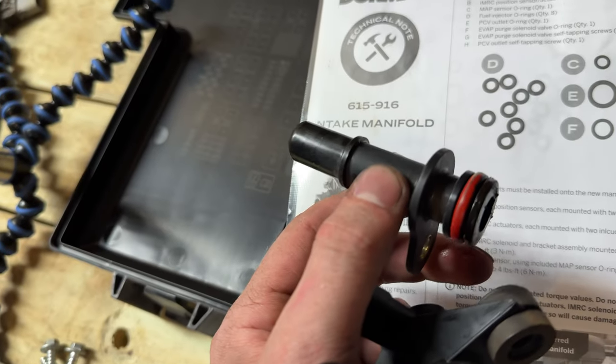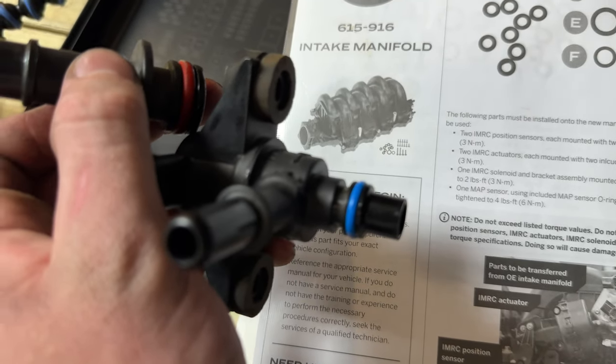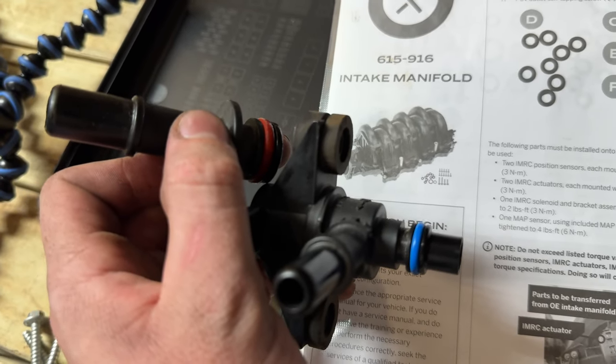The big one here is the PCV outlet O-ring. And then this guy, the smaller one, is the EVAP solenoid valve O-ring.